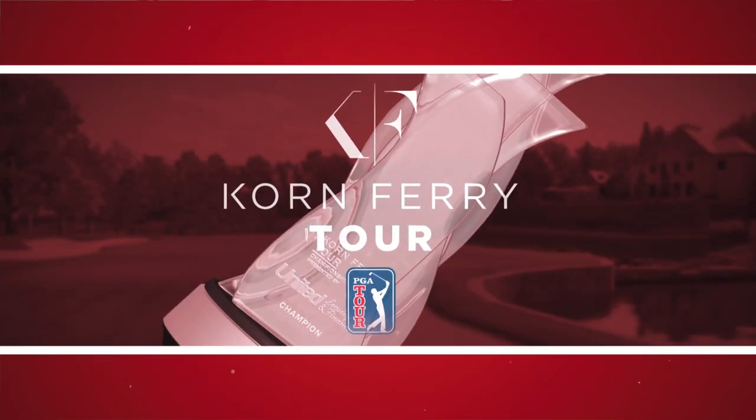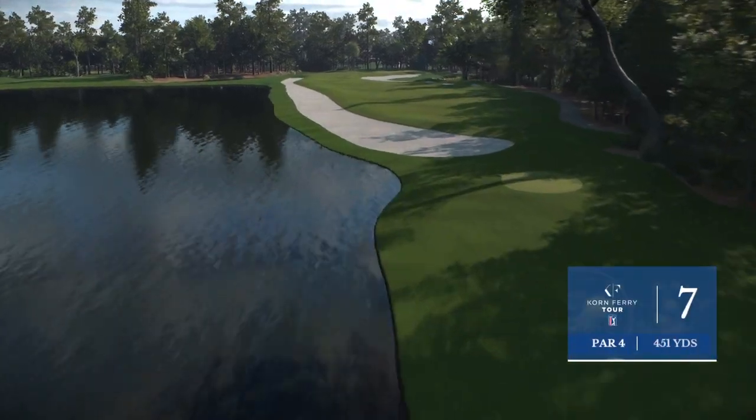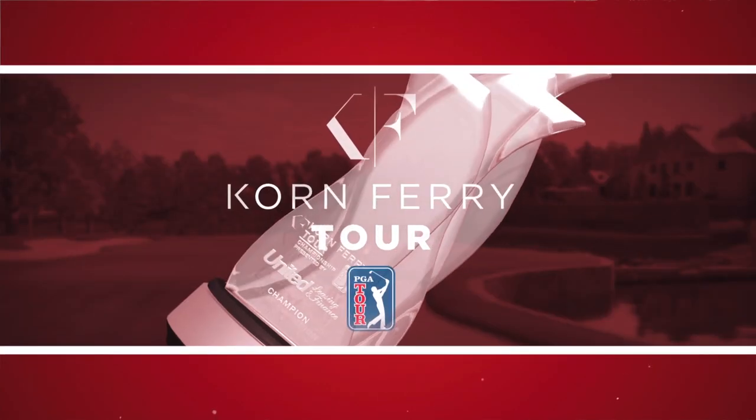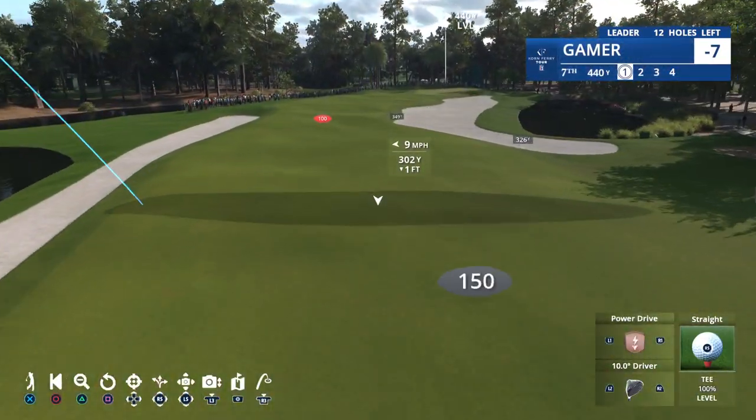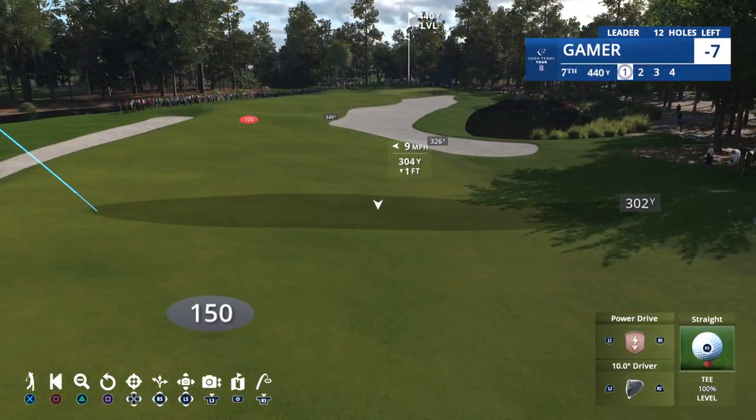We now arrive at the 451-yard par 4 7th. Slight dogleg right with a seemingly endless fairway bunker and lateral water hazard running almost the entire length of the left side of the hole.